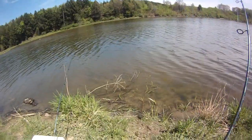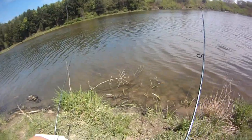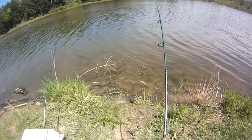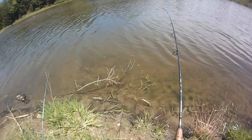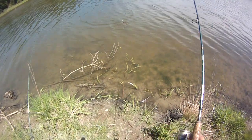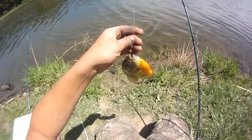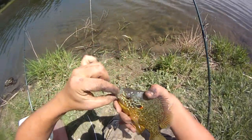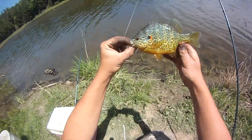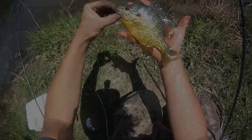And that guy rocketed the float under. Just slammed it. Looks like a gill. See an orange breast on him. Oh, I think I'm wrong. Man, terrible guesses. It's a pumpkin seed. Nice tall one on the back. Not bad. 8 incher at least.